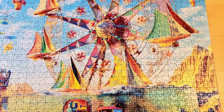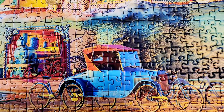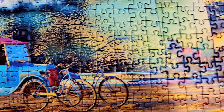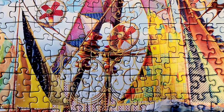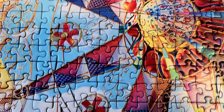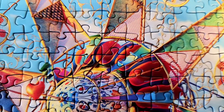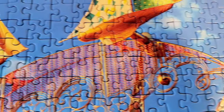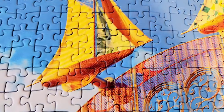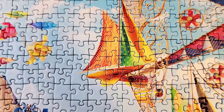So beautiful. You gotta love a sailboat Ferris wheel. I mean, you don't see those every day either. And this does have that Ravensburger Softclick technology, I think they call it. So it does make it difficult to put puzzle pieces in the wrong spot, which I really appreciate, because with some puzzles, I feel like it's so easy to put pieces in the wrong spot and it's frustrating. But anyway, I really, really enjoyed this puzzle.